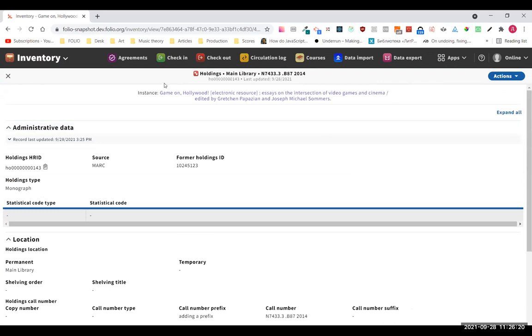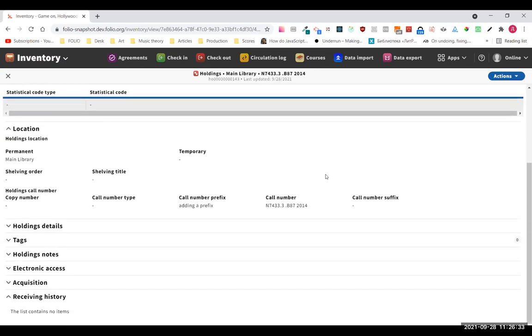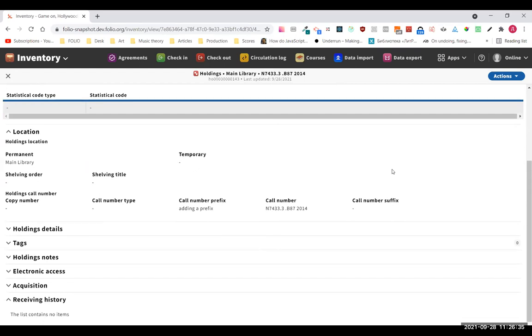We also have some tickets to work on to make some changes to 004 fields and 852 fields, so we'll address those changes also.